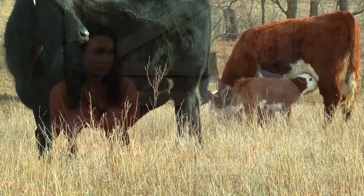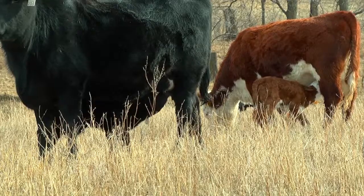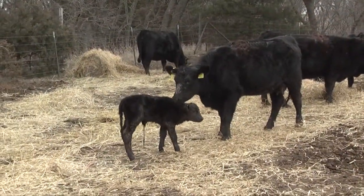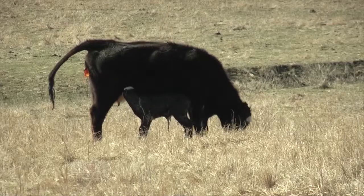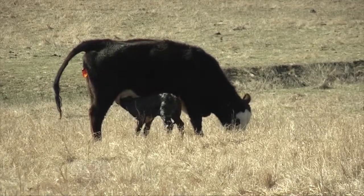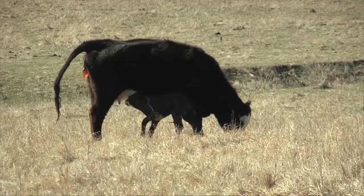Emily, when we talk about prevention, the first thing that pops in your mind is colostrum, right? Yep, absolutely. That's critical to neonatal calf health, making sure that they have adequate passive transfer. So colostrum is that first milking, not the second or third milking, because you have a complete drop-off after that first milking as far as the immunoglobulins and the immune status.